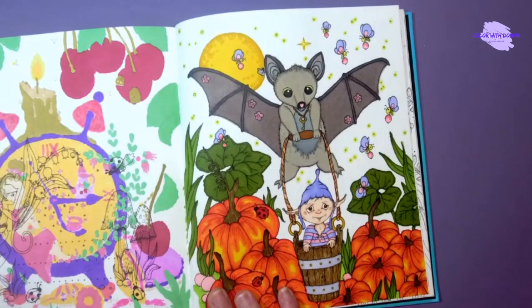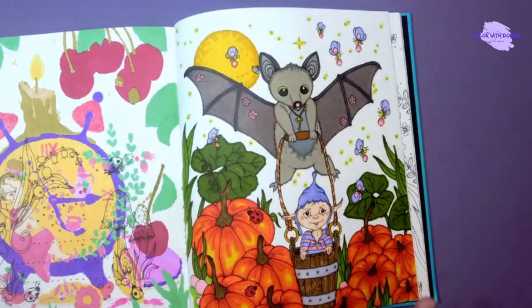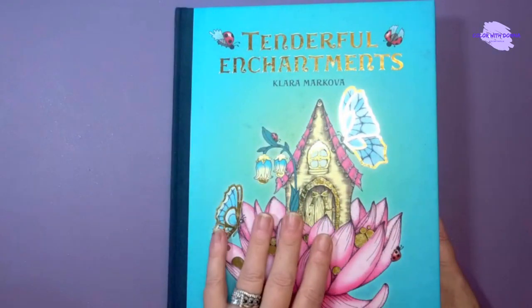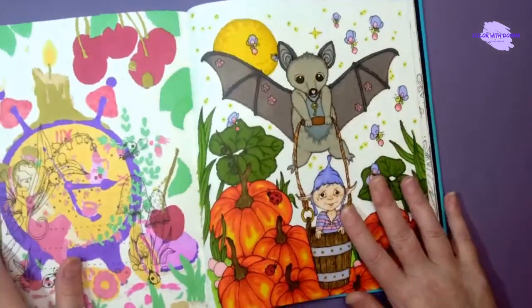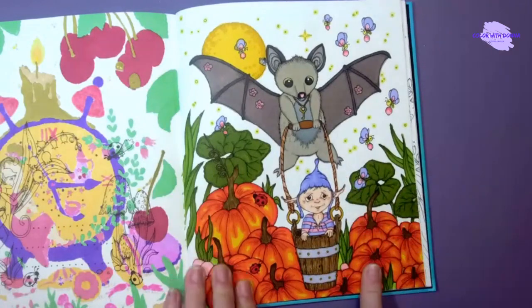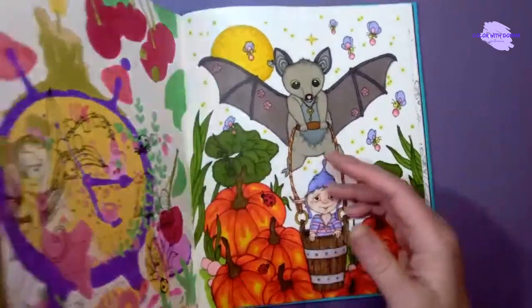And what I'm going to do in that one is I'm going to try not to use alcohol marker. And if I'm ever blessed to get an extra copy of any of these, you know, Tenderful Enchantments or Magical Delights, then I'm not going to use alcohol markers in those either. But since I've already started with alcohol markers, I just went with it. But this is the one I did this month from Tenderful Enchantments.